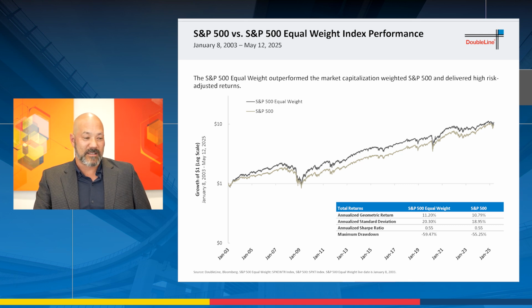A little bit higher standard deviation, as you would expect, given a little bit more of that small to mid cap bias, given the larger weightings to those smaller securities, a similar Sharpe ratio, and a little bit higher maximum drawdown.